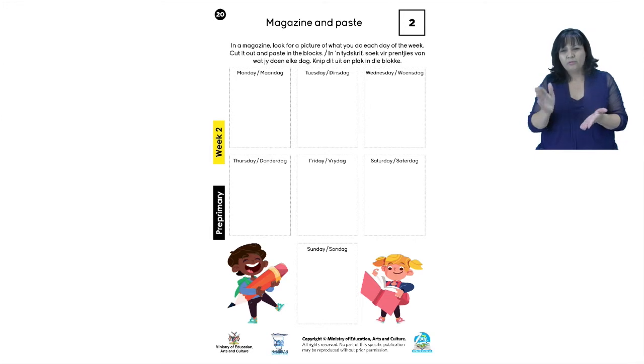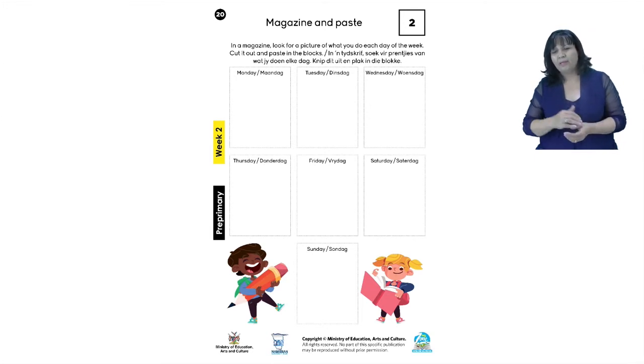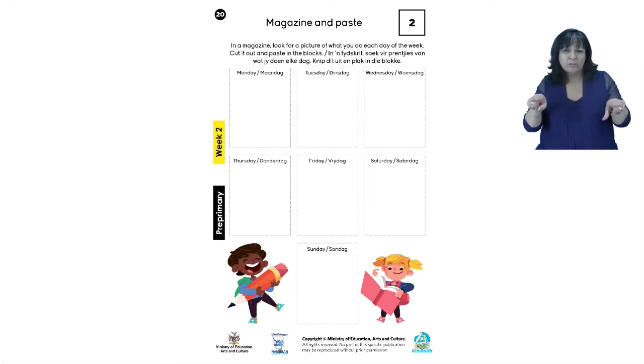It says, in a magazine, look for a picture of what you do each day of the week. Cut it out and paste it in the blocks. Now with that one, it's very interesting because we're going to do a lot of cutting and a lot of pasting. Let us turn back to the board.